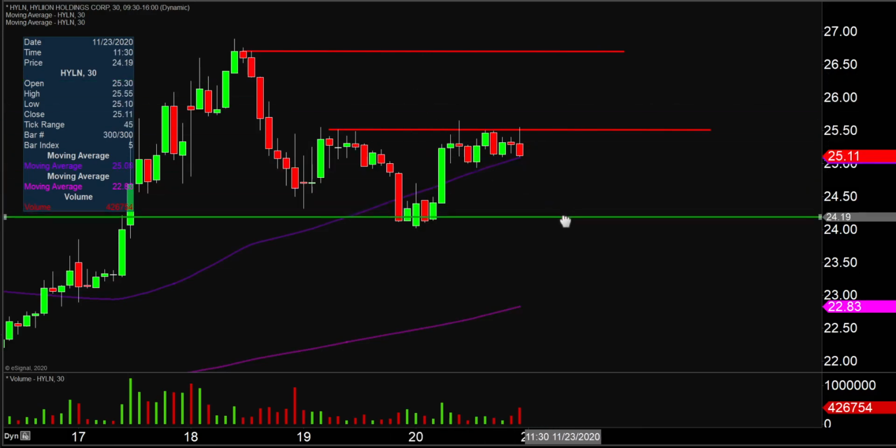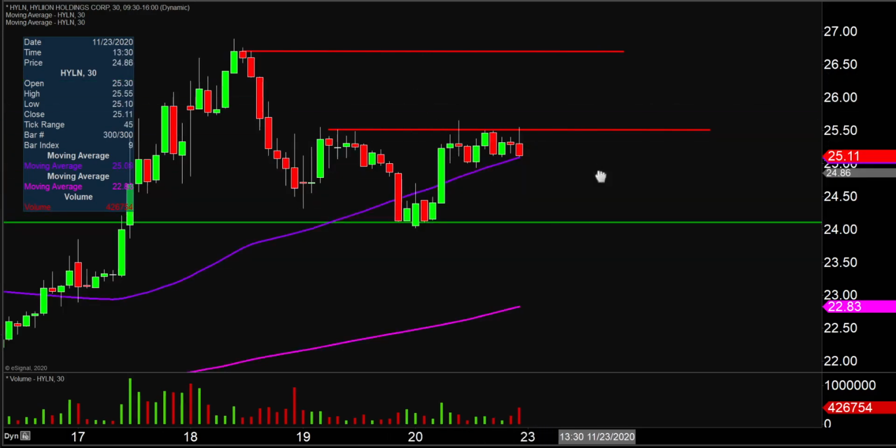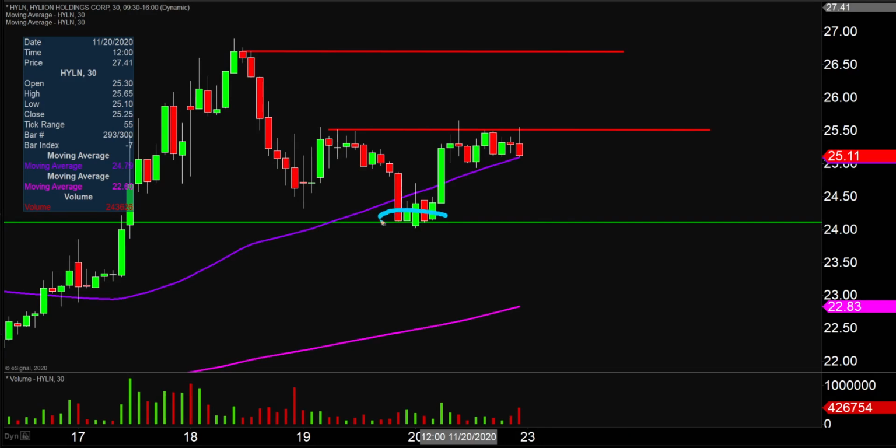As far as areas of support are concerned, main level of support to watch moving forward is going to be down here, which isn't anywhere really close right now, but down there at the $24 mark, you can see that big track record there of the bears trying to press down through, but to give credit where credit's due, the bulls stepped up in a big way and held nice and strong. But overall, those would be the main levels from the technical point of view to watch moving forward. So let's see what happens with it.